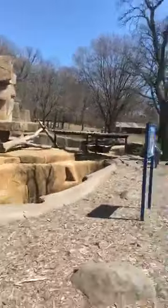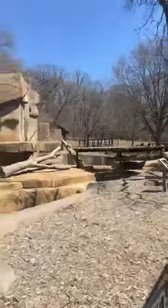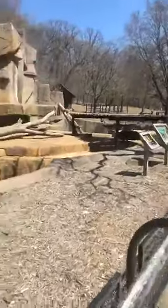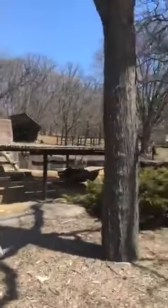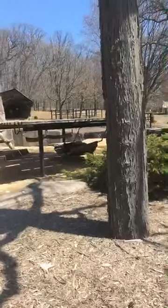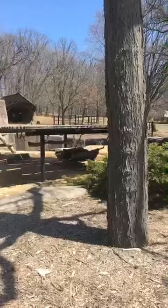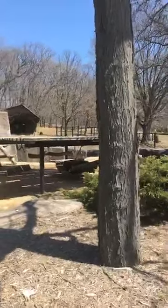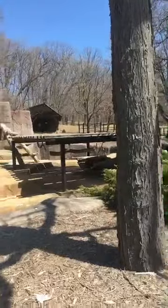So in this net thingy over here, there's a bear sleeping. So you can see that we can't get too close to the animals. This is a grizzly bear. So you can see grizzly bear, and then over there, can you see in the net? He's chilling out of the sun. He's taking a little nap, a siesta. That's how you say it in Spanish. So, tired little bear.